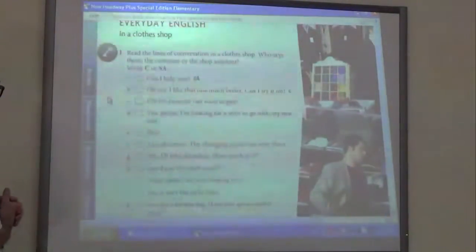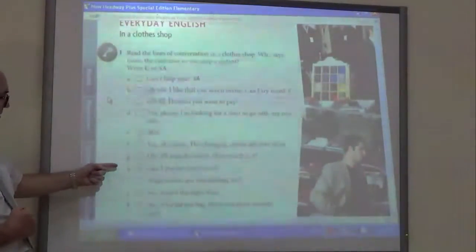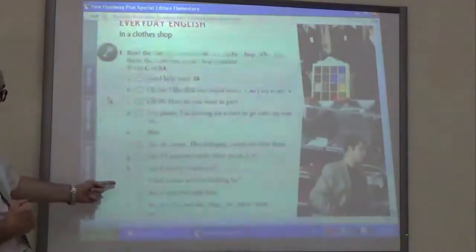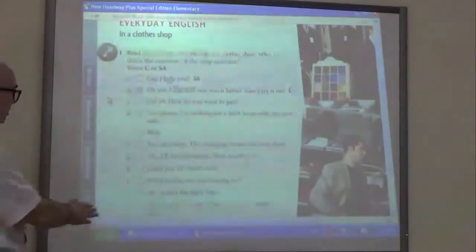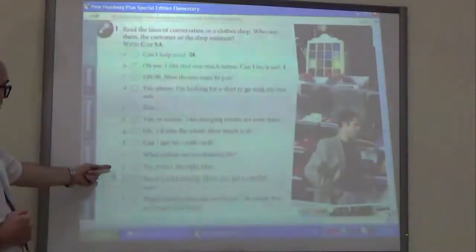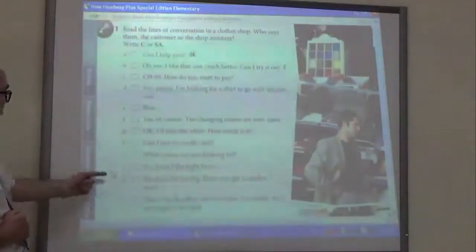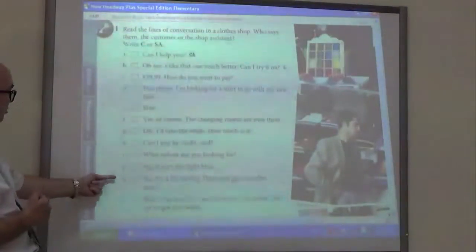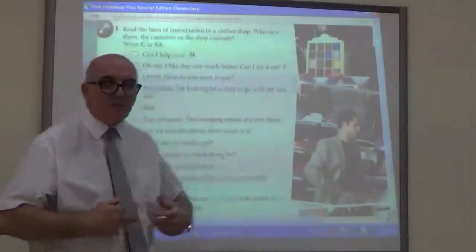Can I pay by credit card? Customer or shop assistant? That would also be the customer. What colour are you looking for, customer or shop assistant? I would say shop assistant. The shop assistant. No, it isn't the right blue. Is that the customer or the shop assistant? That's probably the customer. No, it's a bit too big. Have you got a smaller size? I would say that is the customer. He says it's a bit too big.